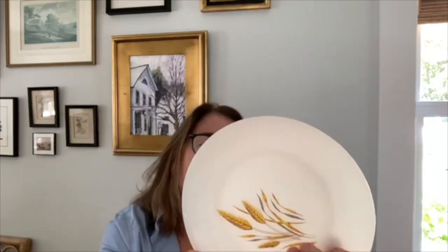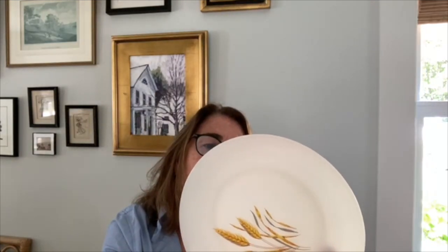a set of 1, 2, 3, 4, 5, 6. There are 6 of these, and they're milk glass plates. So let's see, it says a stamp. It says Fire King ware, made in the USA. So it's milk glass Fire King, wheat patterned, and I would say they're like dessert plate size, a little bit bigger than a bread size, but perfect shape. 6 of them.